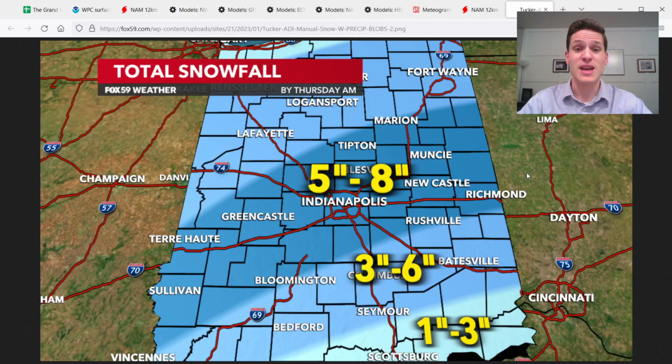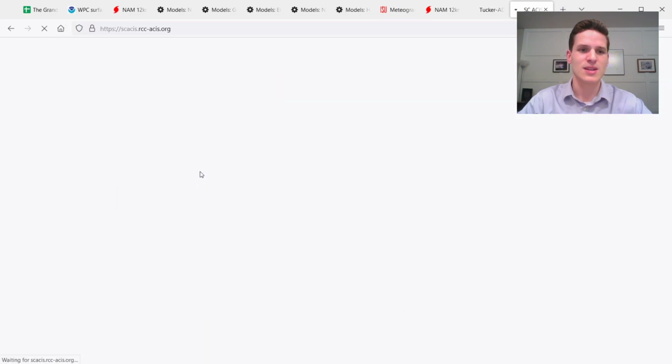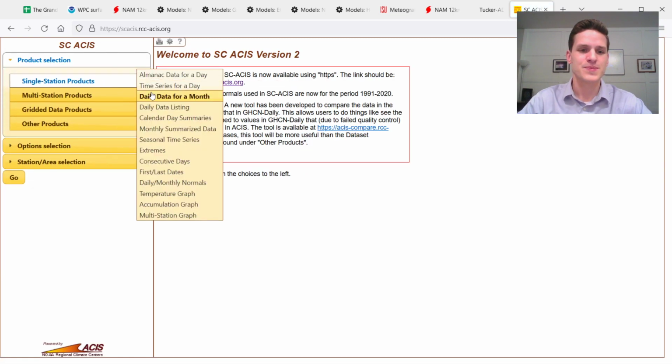Again, 5 to 8 inches. It's going to be a heavy, wet snowfall. The last time Indiana got this level of snow, we'll hop on SCAN here and just take a quick look. Last time Indiana got this amount of snowfall was last February 3rd.